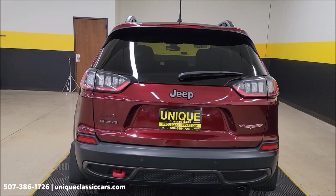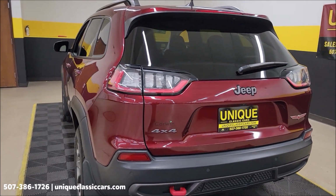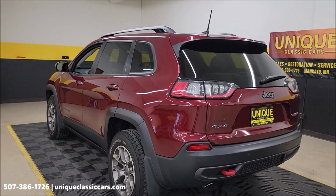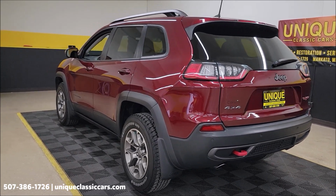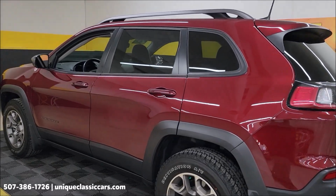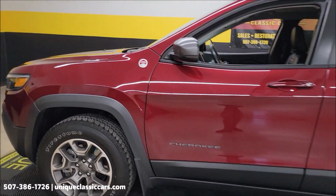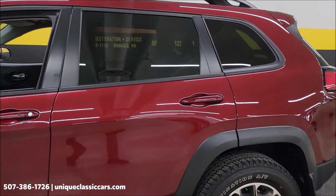One of the things you'll see on that window sticker is the customer preferred package 27E, which is their cold weather group. Heated front seats, heated steering wheel, remote start, windshield de-icer. Take a look down the driver's side. And again, clean Carfax, low miles, nice condition. Nothing to hide on this one, folks. What you see is what you get.